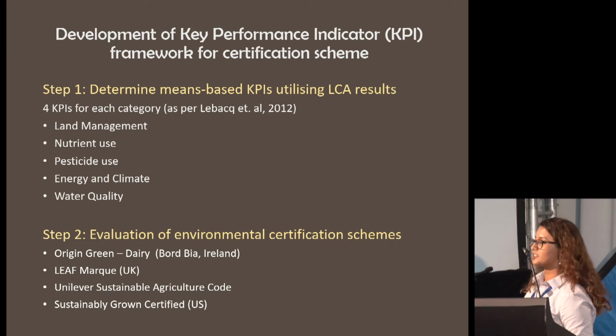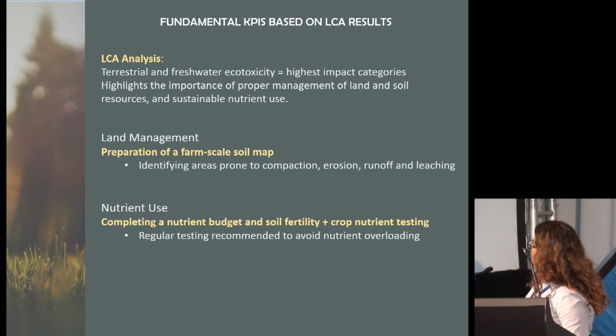The Origin Green Scheme from Bord Bia of Ireland has been discussed previously. This scheme is considered to be quite successful because, while it was optional, about 95% of all Irish dairy farms have come on board and are technically certified. Then we also looked at Leaf Mark, which is another scheme from the UK, Unilever, which is international, and lastly, Sustainably Grown Certified, which is a scheme that started off in the US. So these are the key fundamental KPIs.